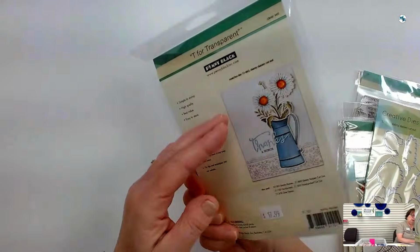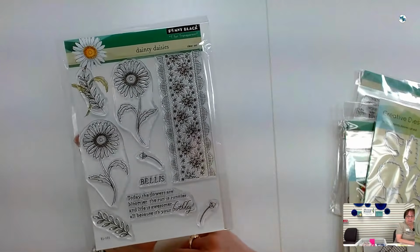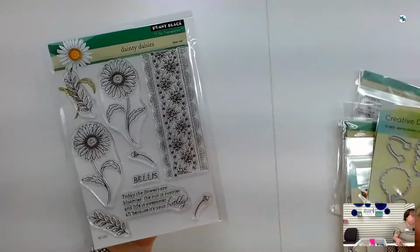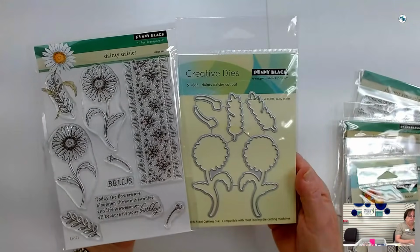And we also reordered some of our Penny Black. So the Dainty Daisy is back in stock. I should have brought the cards that make this, but Janet can link that. This makes really, really cute cards. And we have the dies also.